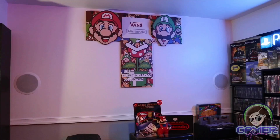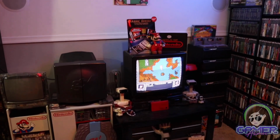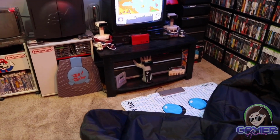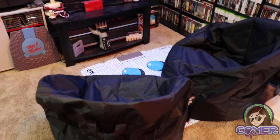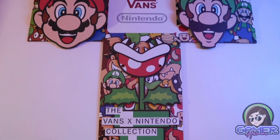And then we have this little Nintendo corner over here. You'll notice that I do have this Vans Nintendo store display. I actually got this from a Vans store back when they had the crossover with Nintendo, and they did that whole line of Vans tennis shoes that were pretty awesome. So I was able to take that store display home with me. I figured I'd hang it up right here, and maybe eventually I'll get a little projection screen with a little projector to go ahead and play some games above this section over here.